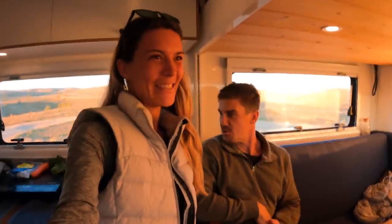What a view! Just gonna close the door because it's actually freezing outside. Here we go. Much better. And we don't even have the heater on and we're nice and toasty in here. So good.